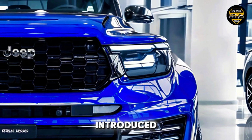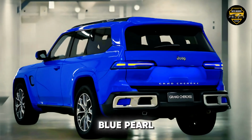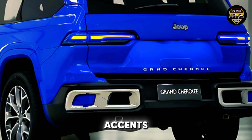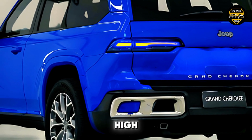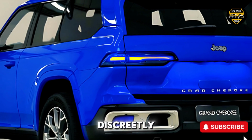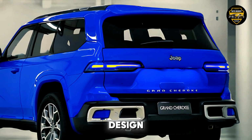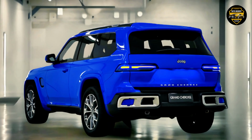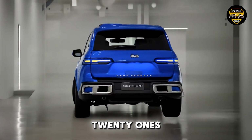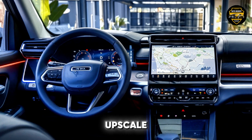Jeep has also introduced new color options for 2026, including a sleek midnight blue pearl and a vibrant copper canyon, and depending on your trim level, you'll get unique accents, like blacked out trim on the High Altitude or chrome highlights on the Summit Reserve. The charging port is discreetly located on the driver's side front fender, seamlessly integrated into the design without shouting, "I'm a hybrid!" And with standard 20-inch wheels on most trims, and available 21s, the Grand Cherokee 4xe strikes that ideal balance between rugged and upscale.